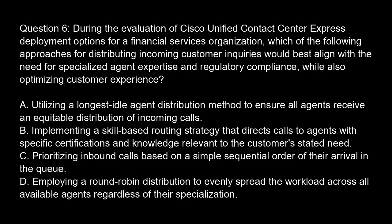Question 6. During the evaluation of Cisco Unified Contact Center Express deployment options for a financial services organization, which of the following approaches for distributing incoming customer inquiries would best align with the need for specialized agent expertise and regulatory compliance, while also optimizing customer experience?